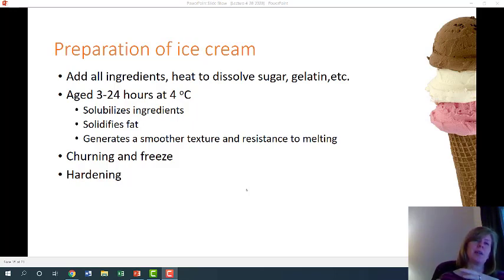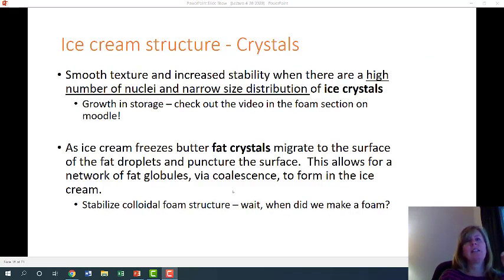Once you've got your ice cream churned and frozen, then you'll put it in the freezer to really harden, because the churning process and freezing process just creates ice crystals. It doesn't freeze the entire matrix. So let's think about that crystal formation. We want the texture to be smooth, and we want to increase the stability of the system. And so this mimics what we saw with our supersaturated solution in forming crystals, say in something like fudge.